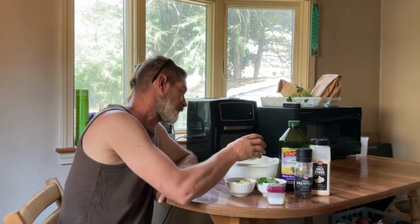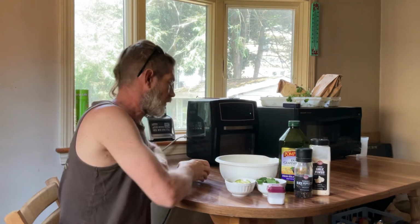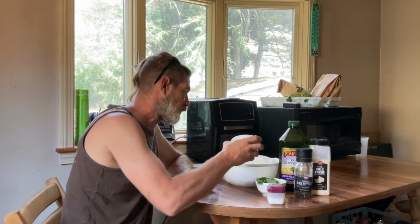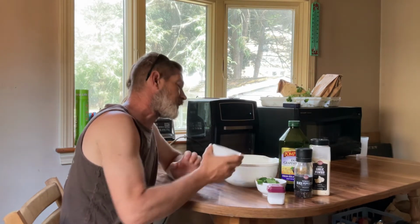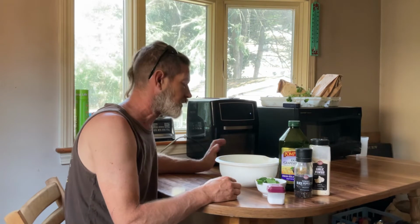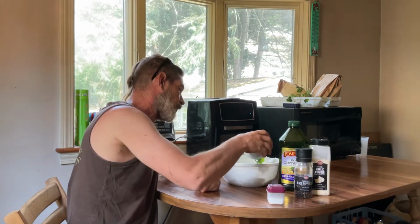And then the next thing that I did is I went and cut up some summer squash. So we're going to throw that summer squash in there. The next thing I did was cut up some zucchini. As you can see, we've got some beautiful zucchini in here. I call this my summer salad because it's a lot of things that are pretty much ready early in the summer. Then I have my bowl of oxalis, and we're going to throw that in.